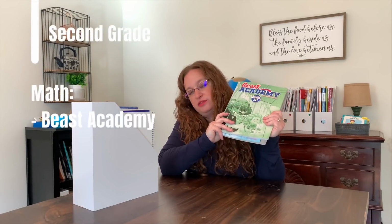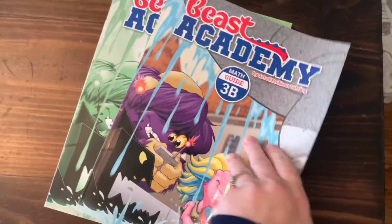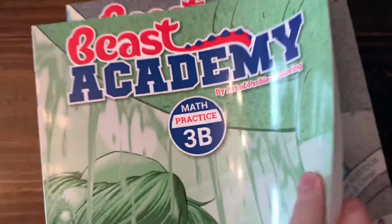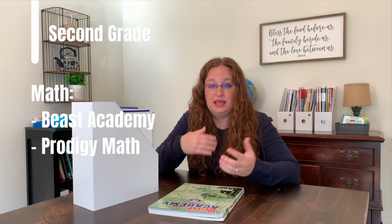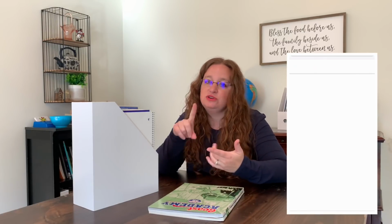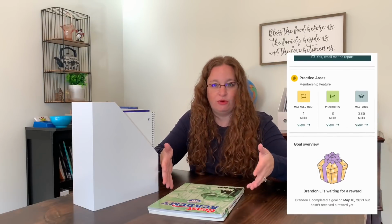Math, he does a combination of things this year. Usually every year. We are working our way through Beast Academy. It is a program that is a comic book style guide that you read together and then practice pages. They also have an online program that you can use. My son also does Prodigy Math online. And it gives me a report card of how many problems he's solved, areas he's working on, areas he's mastered, areas that he could use help. And it gives you a printable page for them to do additional practice with you on paper at a table or their desk to help strengthen those skills.